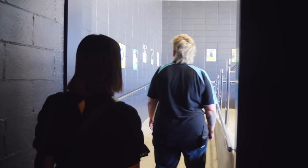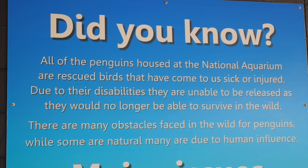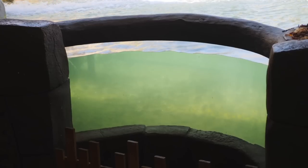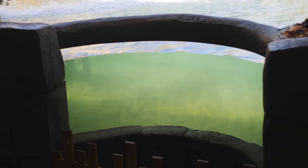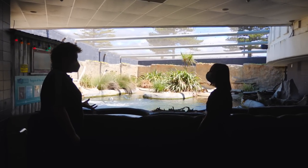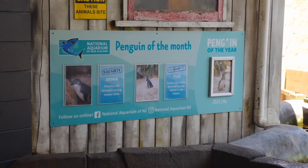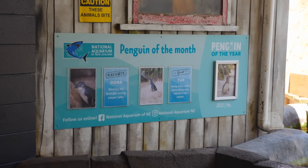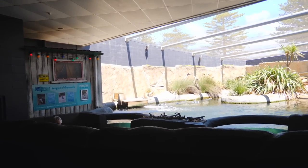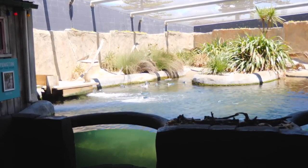So predominantly we work as a rehabilitation center. They come to us in all sorts of states, spinal injuries, abandoned chicks, some that have been attacked by predators, all sorts of bits and pieces, and for the most part we can rehabilitate them and release them into the wild. We only provide a home for birds that would no longer survive by themselves. So the ones we're going to meet today are partially sighted, we've got one that's missing a flipper, one that's missing an eye, some that can't walk properly, all sorts of things. So some of the wastes and strays of the world.